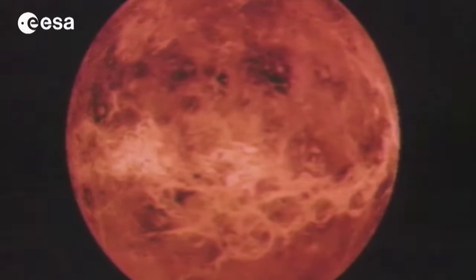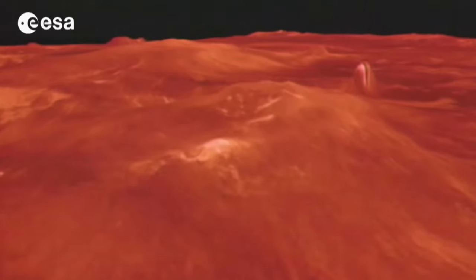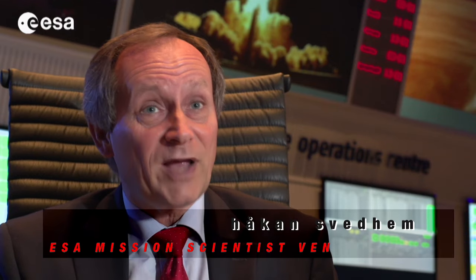Surface temperatures on Venus are more than 450 degrees Celsius, and its atmospheric pressure is almost 100 times greater than here on Earth. You have clouds that are made up of sulfuric acid, in fact. So it's a very nasty place to be at. And that's one of the big questions on Venus. Why did Venus go that way, and why did we on the Earth go this way?